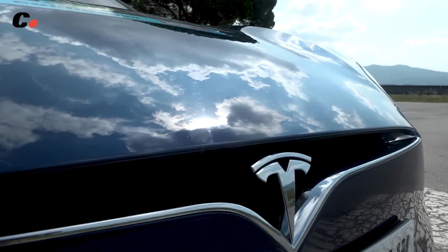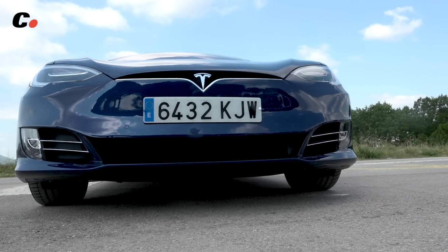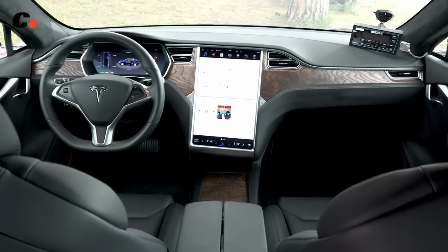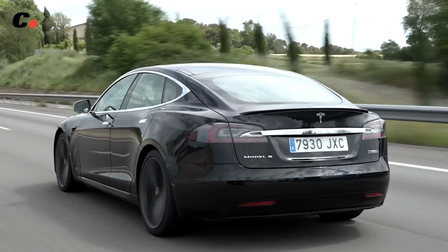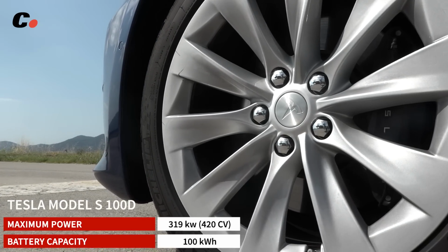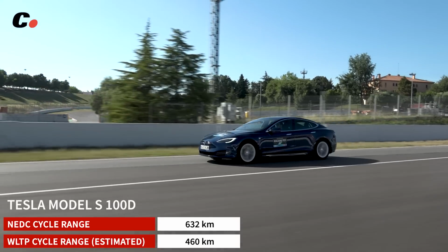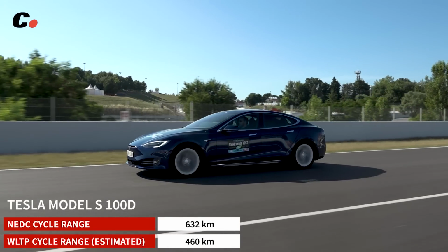This model is on sale in 3 different versions: 75D with 319 kilowatts, 100D with the same motors but an extended range, and P100D with a more powerful rear motor that provides exhilarating performance. 75 and 100 figures refer to the battery capacity of each version. The range under the NEDC protocol is 632 kilometers.